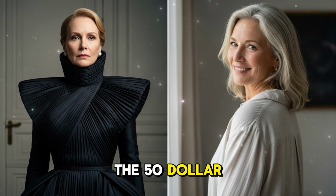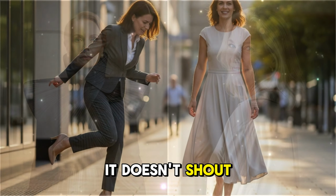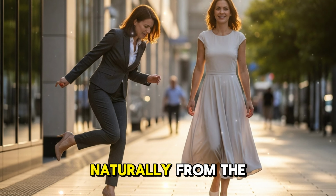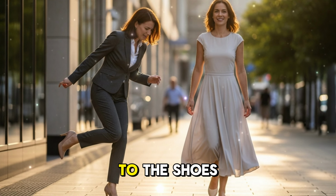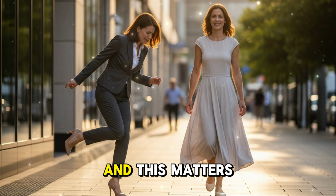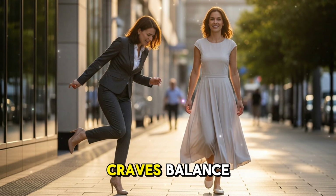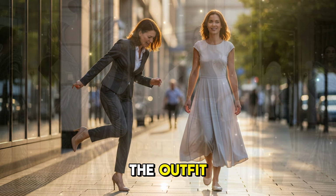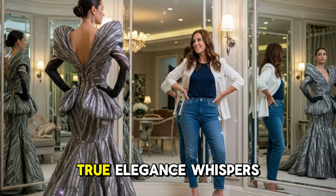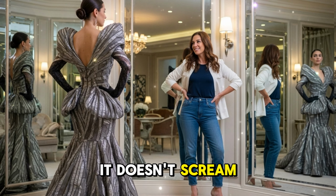Now look at the $50 outfit. It doesn't shout, it doesn't sparkle, but it flows. Your eye moves naturally from the shoulder line to the waist to the shoes. Nothing interrupts the rhythm. And this matters, because the brain craves balance. The more harmonious the outfit, the more expensive it feels, regardless of cost. True elegance whispers, it doesn't scream.